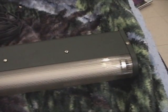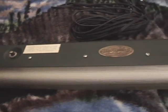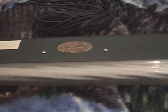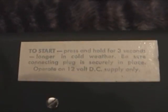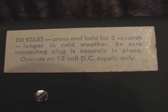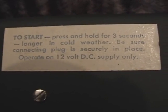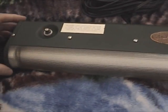So you may figure that it has a definitely very early electronic ballast, a standard electronic ballast to step up the voltage. Now, if we take a look at the switch here, here's the power switch. It's got a little instruction note beside it. Let's read it. It says, to start, press and hold for 3 seconds, longer in cold weather. Well, that sounds to me like this would be a preheat fixture. And indeed it is. This is a preheat fixture. That's pretty darn awesome. A preheat low voltage DC fixture.